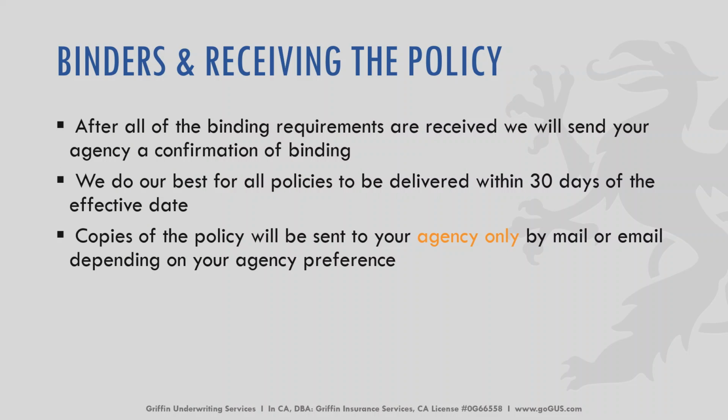After all the binding requirements are received, we will send your agency a confirmation of binding. Our typical timeline for delivery on policies is 30 days from the effective date. Copies of the policy will be sent to your agency only, by either mail or email, depending on your preference. It is the agent's responsibility to get a copy of the policy to the insured.